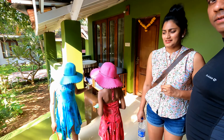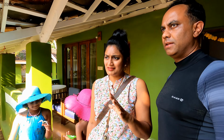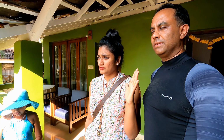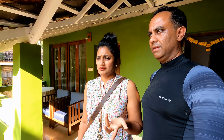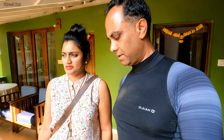Girls are ready. But I think this part is more peaceful, away from all the crowd and the beach. If you want a peaceful place where there's no noise and only garden and just sit and relax and read a book, I think this is a nice place. But you come here, get ready and go to the beach. It's hardly 50 meters, less than 50 meters walk. We'll go to that beach side.